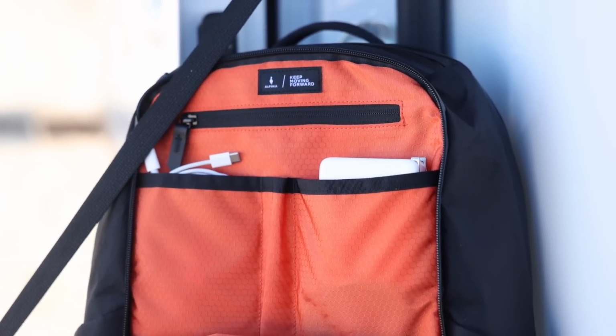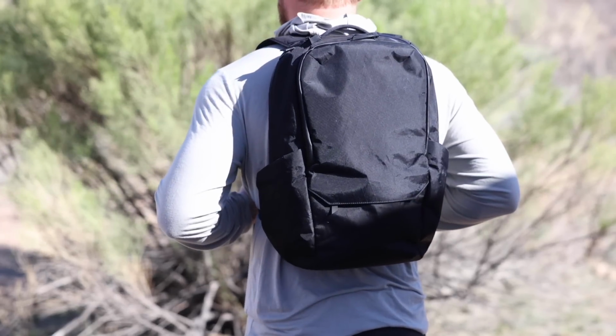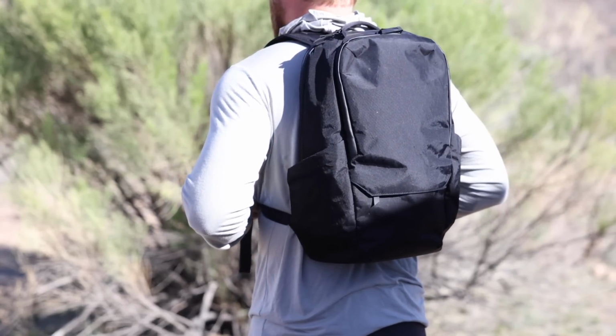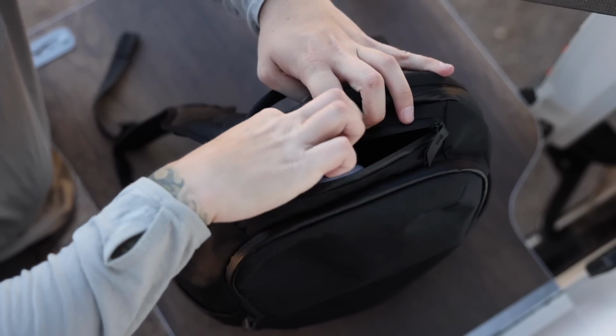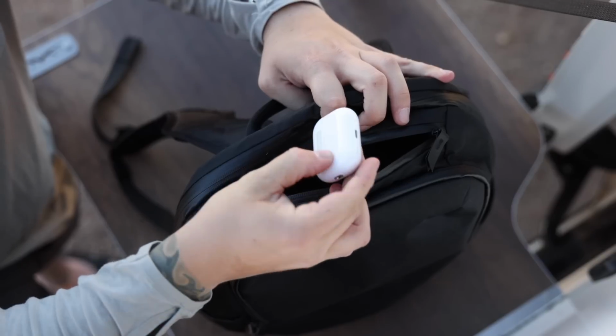For the specs on the Elements backpack, this has a 26-liter capacity because, again, we're getting rid of that roll top. One of my favorite things is that it has a quick access top pocket and that hidden front pocket as well. You've got the smart internal organization for all of your everyday carry stuff.